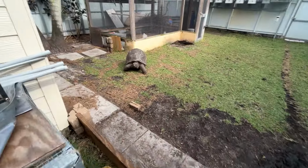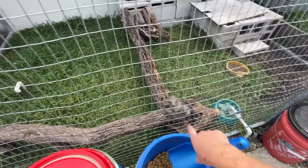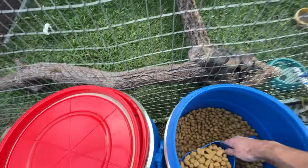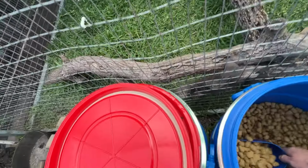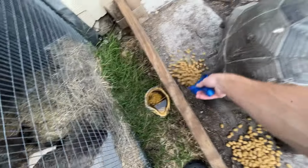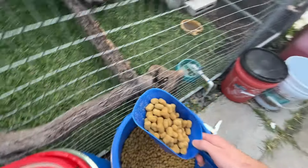And here come the Aldabras. They already know. As soon as they see me, they know that the food's coming. Here's Clyde coming to get some food as well. These guys know where the food comes from. There we go. A little bit more.